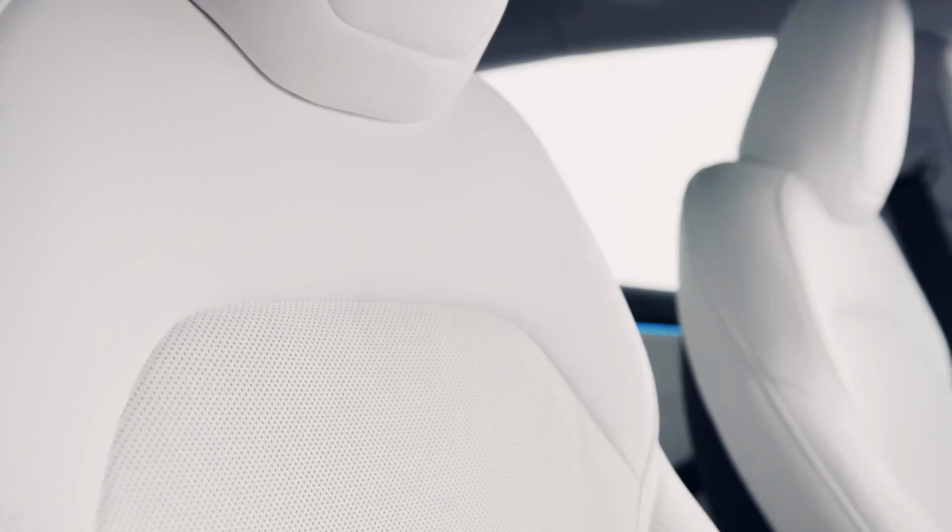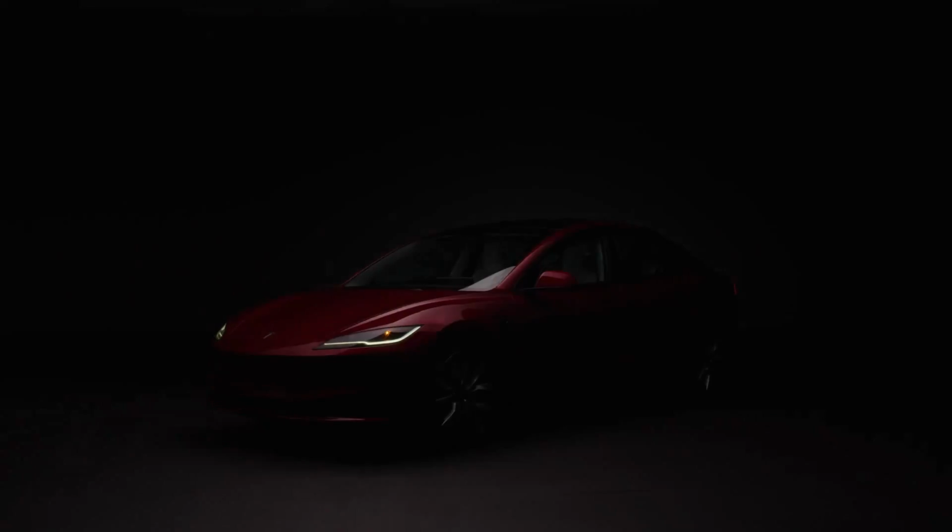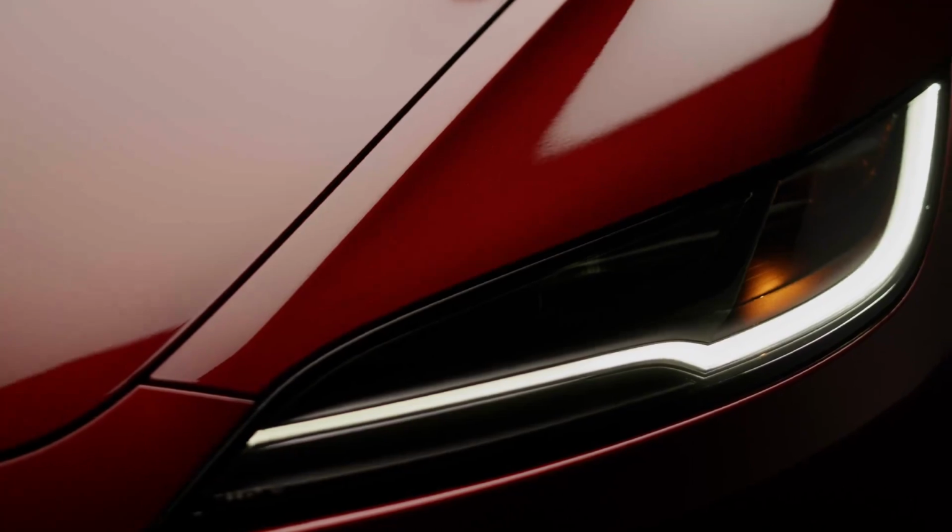Inside is where it's going to get spicy. The base rear-wheel drive and the Long Range rear-wheel drive rock a partial premium interior, while the all-wheel drive Long Range does full premium. And what does that mean then? Well, audio is the biggie. All-wheel drive Long Range gets dual amps, dual subs and 17 speakers. Rear-wheel drive trims, they're going to settle for just 19 speakers.